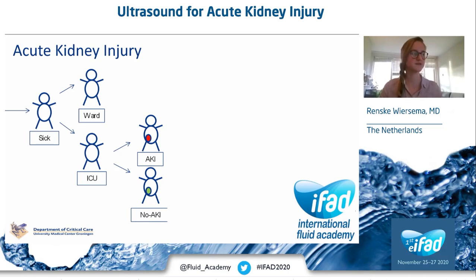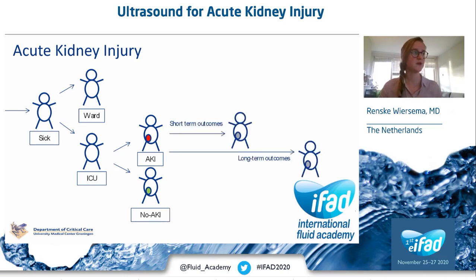Nonetheless, the consequences are very important. In the short term, outcomes may be impaired by having to need renal replacement therapy and a longer ICU stay. But in the long term, we see that patients who had acute kidney injury may actually end up having impaired kidney function and becoming dialysis dependent. This, of course, may very gravely impact quality of life.